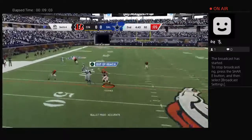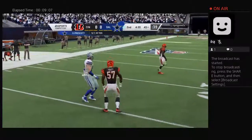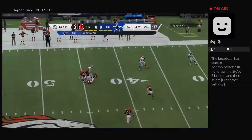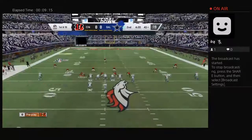Prescott now from the 50. Complete to Jason Witten. And he's taken down at the 43, but not before picking up the 1st. Dak finding his tight end Witten, and the Cowboys have a 1st down.